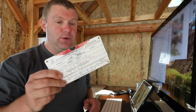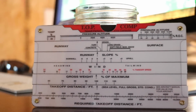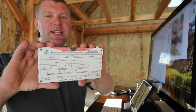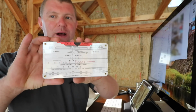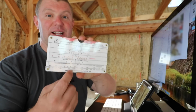I actually have a very simple little tool that I purchased for calculating takeoff performance. This process is not simple, and it's always changing because the environment where we're taking off is always changing. So this little computer is called a takeoff performance computer, and I can use this at any time to input all the many variables that are at play at any particular point in time and get a rough idea about how long or how far it's going to take us to get off the ground.